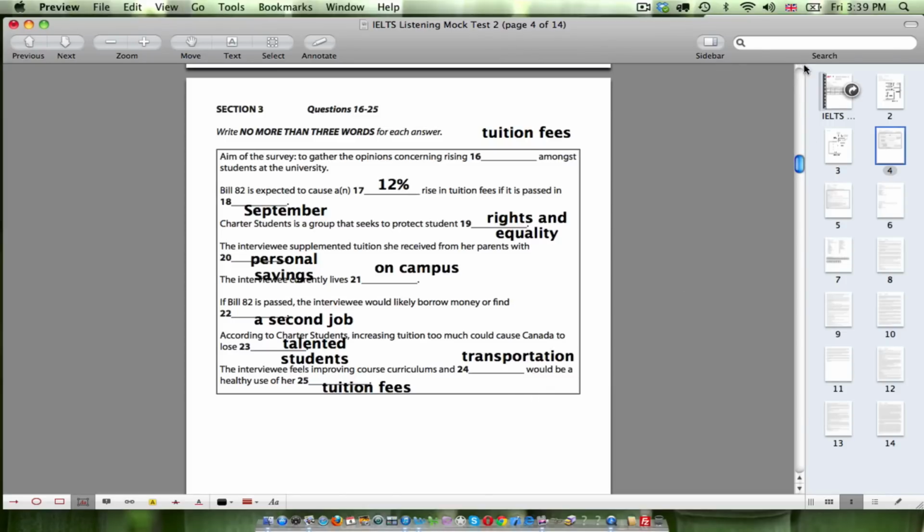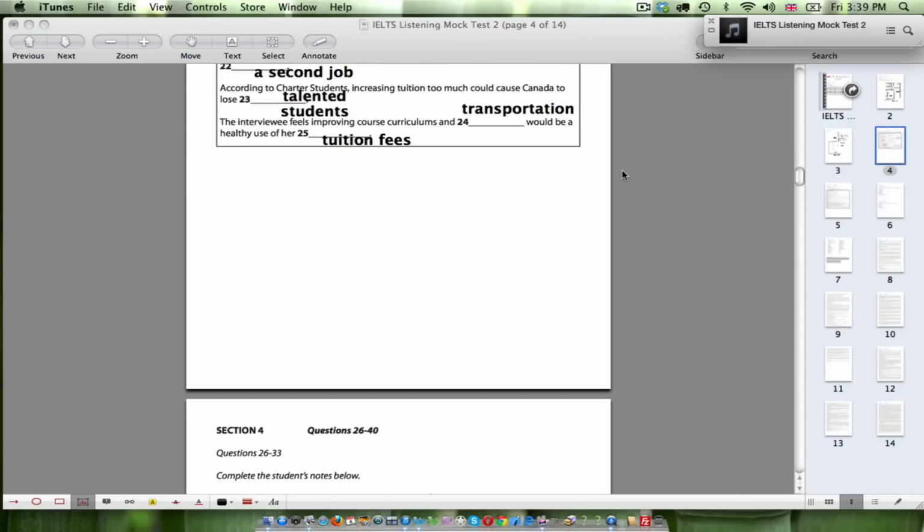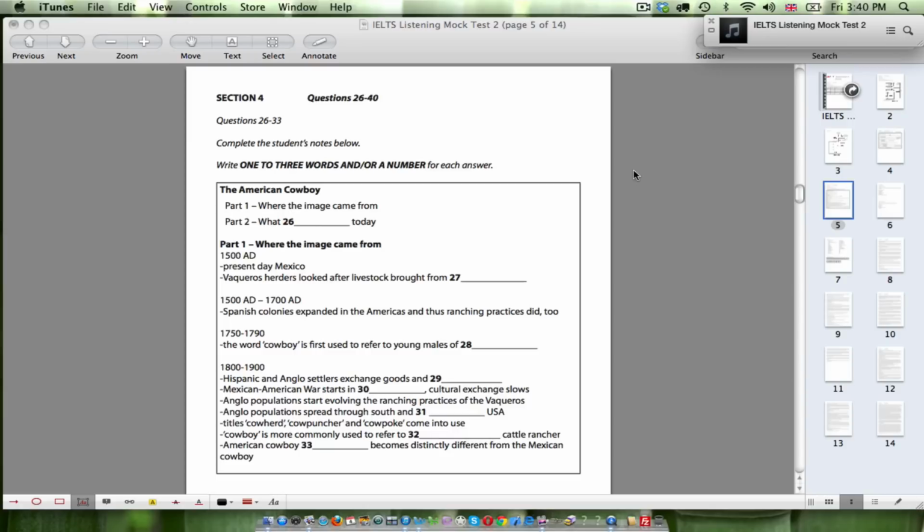Okay, now let's continue our listening. That is the end of section 3. You now have half a minute to check your answers. Okay, again, assuming that we feel confident, let's keep going. Section 4, this is the most difficult listening. It's an academic listening. 1 to 3 words or and a number for each answer.